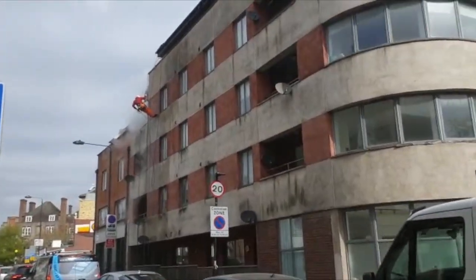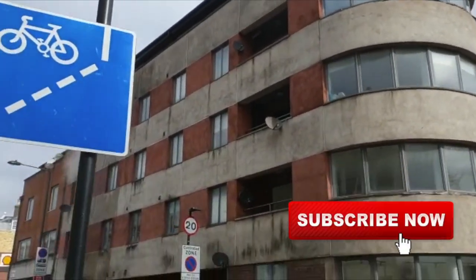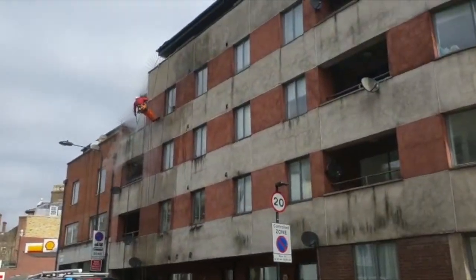Morning guys, it's Monday the 12th of April. We've started this render cleaning job in this building in the background. Got a couple of Abseilers up there. We're going to be steam cleaning the whole building.